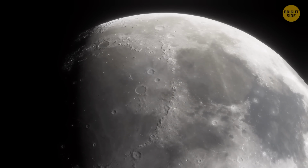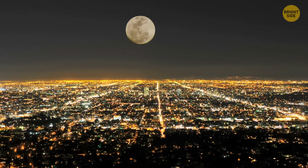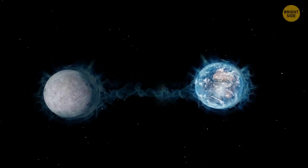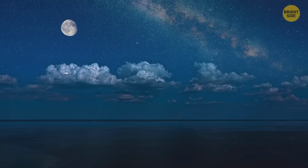Billions of years later, and we're more than used to having the moon with us. It affects so much of our everyday life. The obvious one is tidal motion. The gravitational pull or tidal force that the moon exerts on our planet creates the tides.